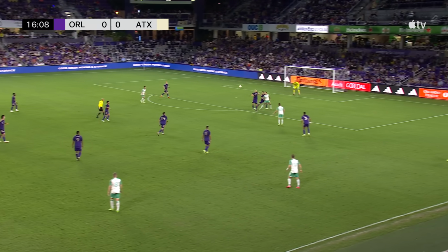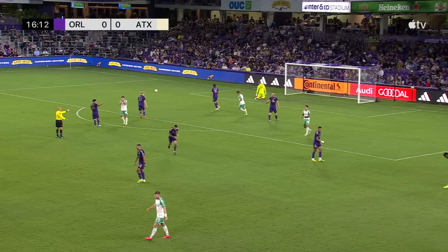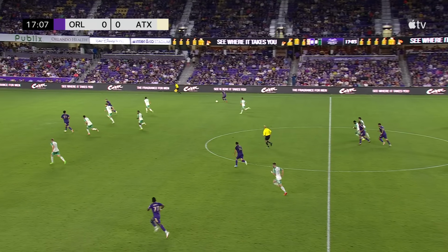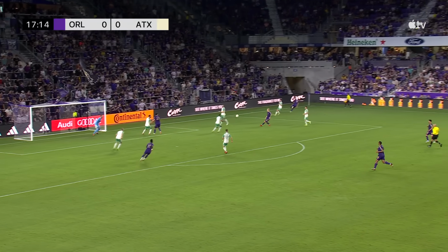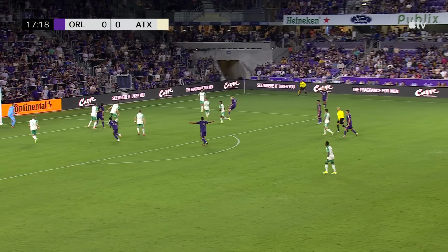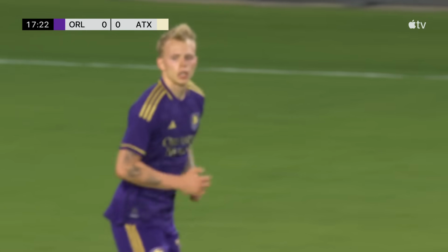Valencia shipping it in, looking for Driussi. And on the volley, it fell right to Rubio. And he squeezed off a shot, but wide of the target. He's able to get it out to Thorhalsen, who's got space up the right-hand side. Ojeda driving it in, looking for Angulo. Valencia was there. Thorhalsen, though, wins it back in the penalty area. And he fires a shot into the stands.